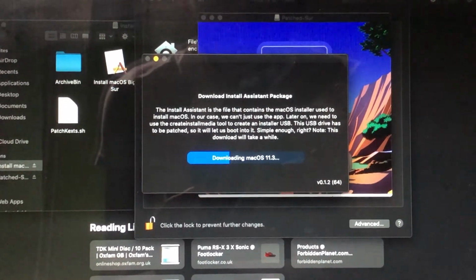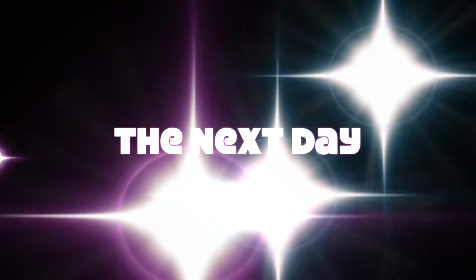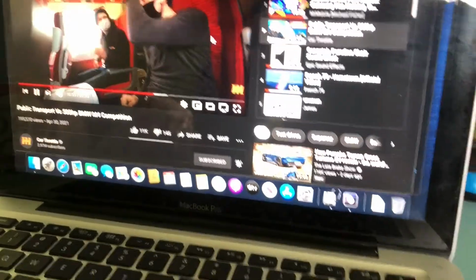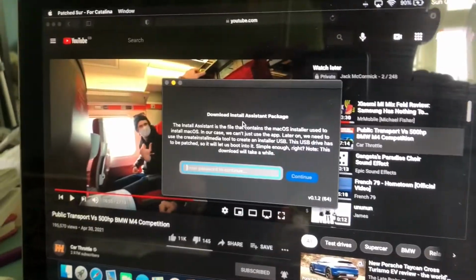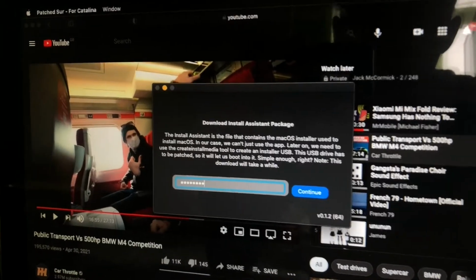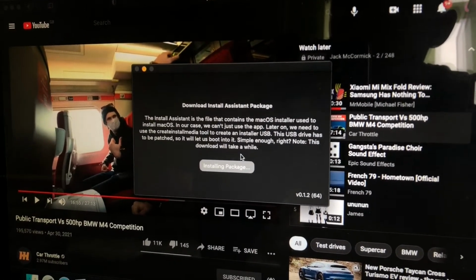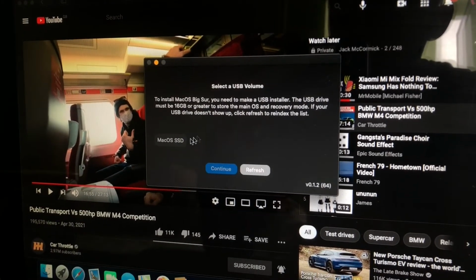So now it's literally just installing macOS so it can install the patcher with it. Right, so it's a new morning, we can pause that. I'm quickly going to go out on my paper round, however, as you can see, if I just turn that down, it's asking me to put in my password, so you can read all that jargon there. If I continue, now it's just installing the assistant package.